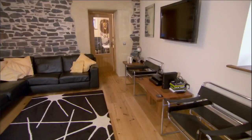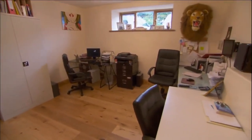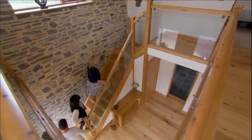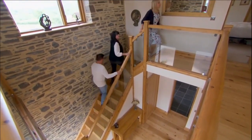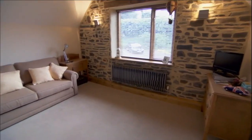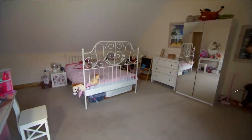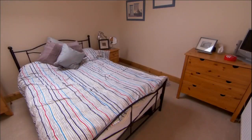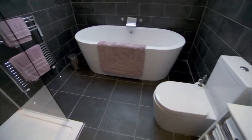Also on the ground floor at the other end of the sitting room is a second reception room, currently used as a study, which could be a playroom for the grandchildren. Making our way upstairs, the striking double-height stairwell and galleried landing exposes the original character of the property, which is flooded with natural light. There are four double bedrooms in total. Featuring exposed brickwork, the first is currently being used as a snug with its own ensuite. The second also benefits from an ensuite, and the third is neutrally decorated. This lies next to the family bathroom, which is also high spec and contemporary.